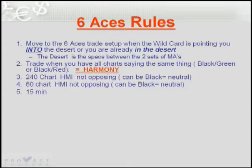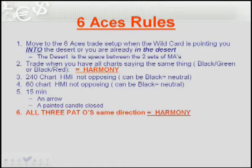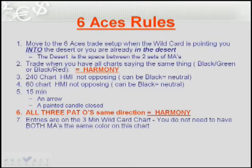We need the 15-minute chart to have an arrow, money coming in, a painted candle closed. That tells us that the potential is there for a sustainable trade. And remember, these are counter trend trades, therefore they're much more dangerous. Now we need to have all three of the pad O's in the same direction. That tells us if there's harmony. And then we make our entries on the 3-minute wildcard chart.